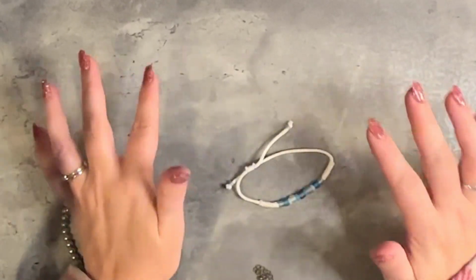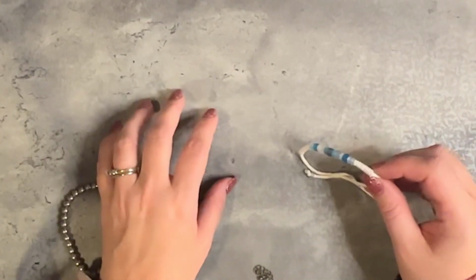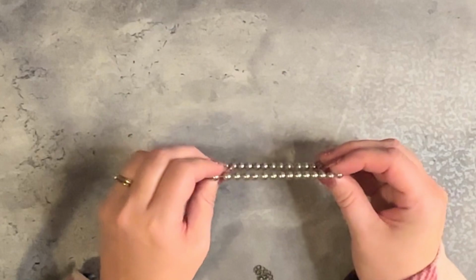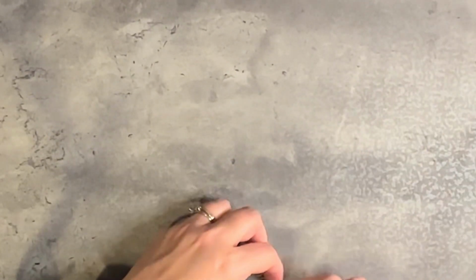Sometimes I don't usually keep these, but these are actually really in nice condition. So I'm gonna put this in a lot. Here is a stretch beaded. This one looks a little cheaper, so I'm gonna lot that one up.